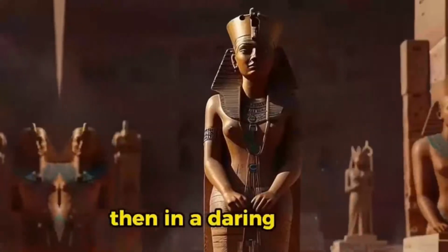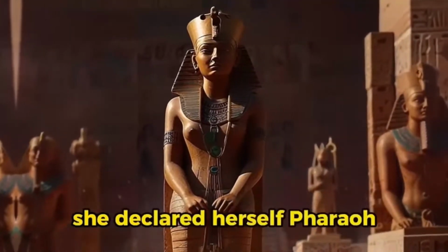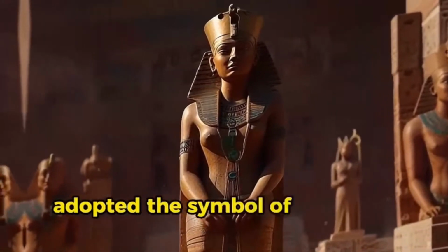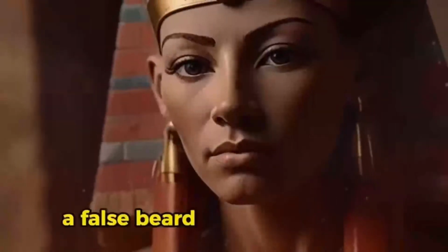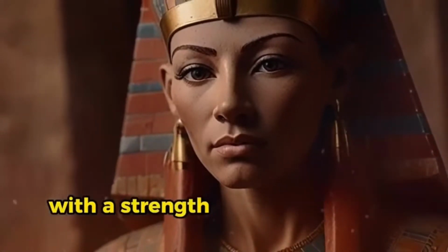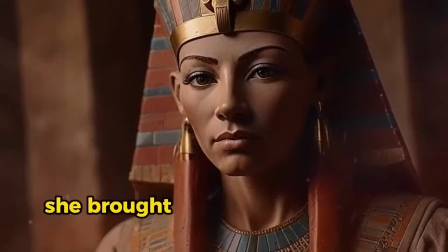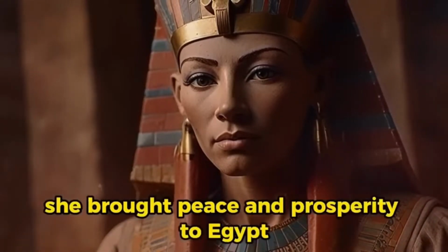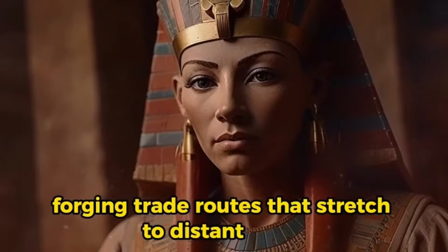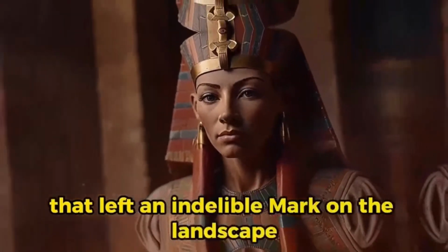Then, in a daring move that reverberated through the halls of history, she declared herself pharaoh. She donned the regalia of a king, adopted the symbol of pharaonic power, a false beard, and began to rule with a strength and wisdom that belied her gender. Hatshepsut's reign was a golden age. She brought peace and prosperity to Egypt, forging trade routes that stretched to distant lands and embarking on grand architectural projects that left an indelible mark on the landscape.